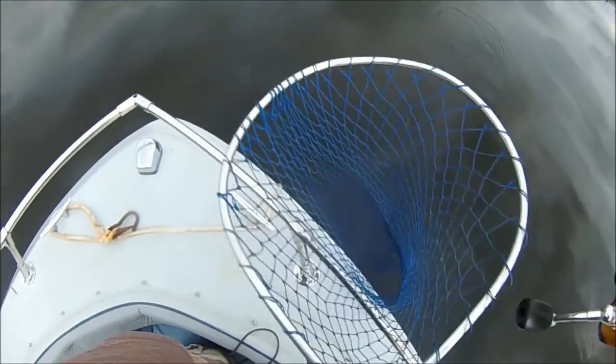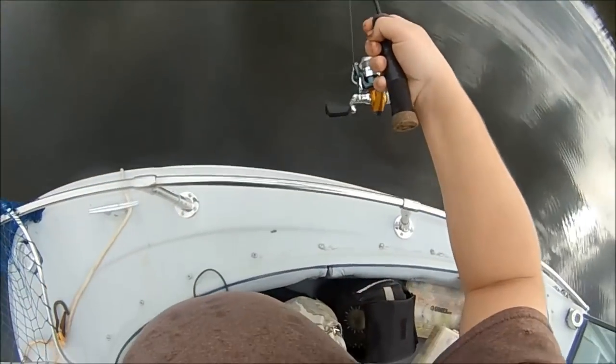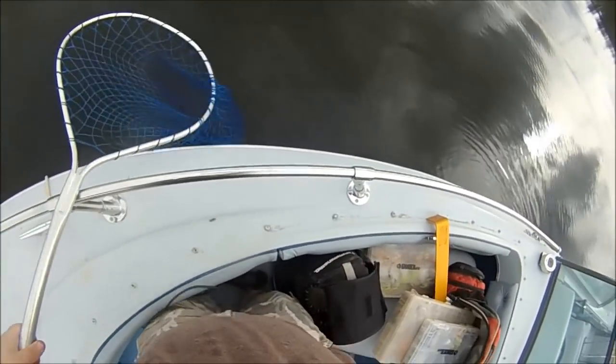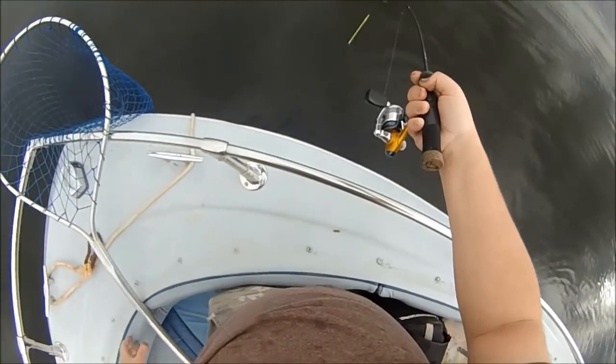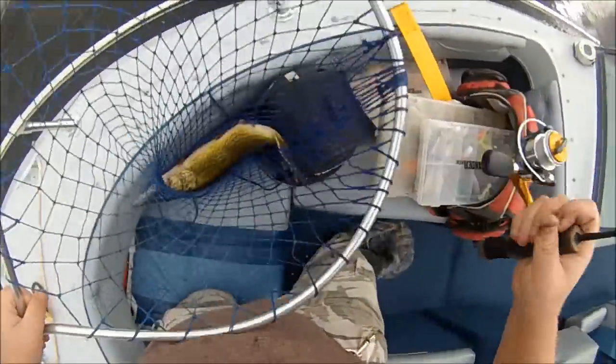Give my hand. Come on. But, monster pickerel.